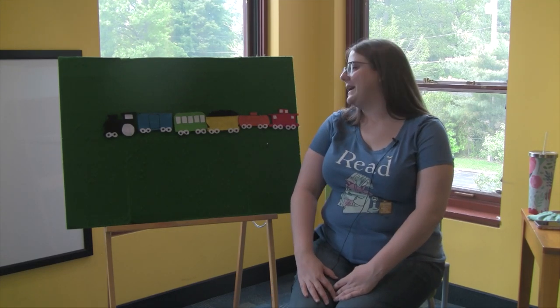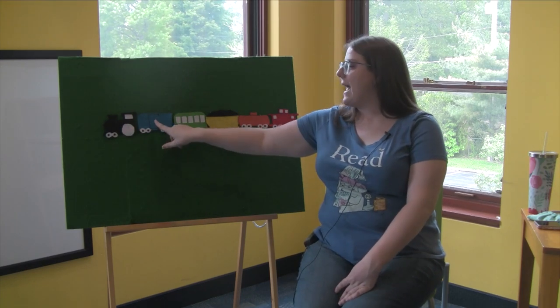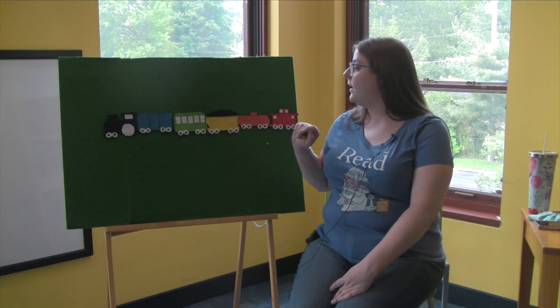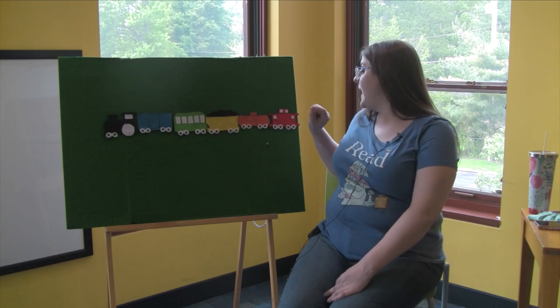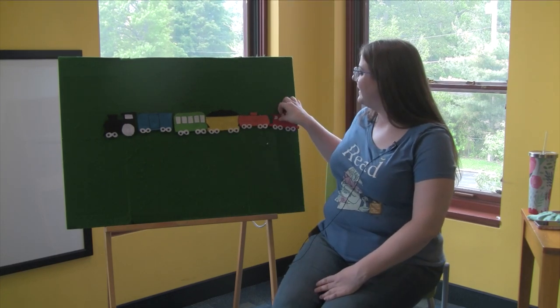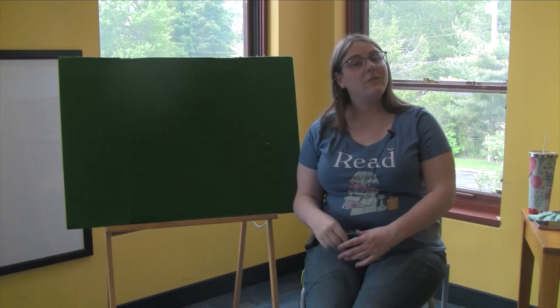Well, let's see, what colors do we have today? We've got a black engine, a blue cargo car, a green passenger car, a yellow coal car, an orange oil car, and, of course, a red caboose. All right. Let's put those away so we can read our next story.